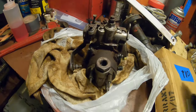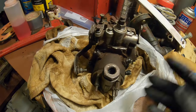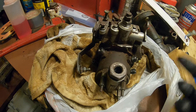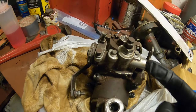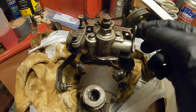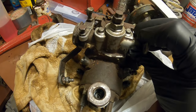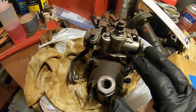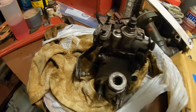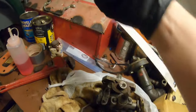Now, my initial suspicion was that the shutoff valve was stuck, because when we were cranking it over, this thing was moving fuel into the bypass line. So when you pull this, the cable that's attached to this shuts off fuel to the engine. And it just sends all the fuel through here, and then it goes in here, and then it goes back to the filter.